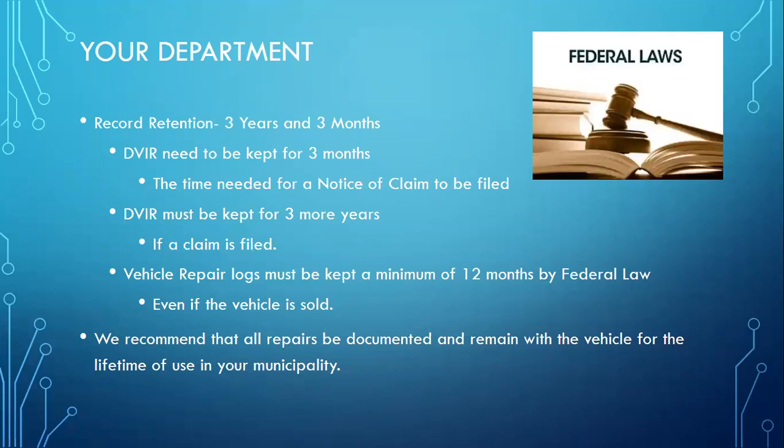Vehicle repair logs must be kept a minimum of 12 months by federal law, even if the vehicle is sold, meaning your repair orders, your work orders where you changed the tires, changed the oil, inspected the vehicle, all that stuff must be kept for 12 months, even if the vehicle is sold. Typically, people keep them longer.